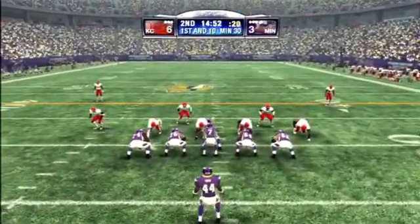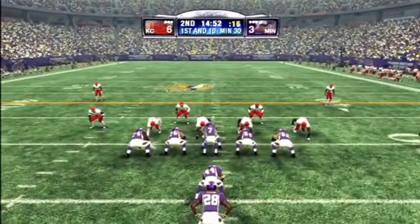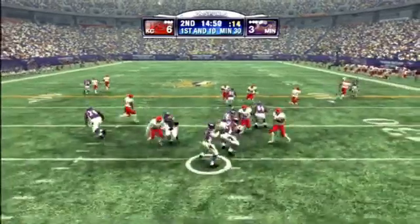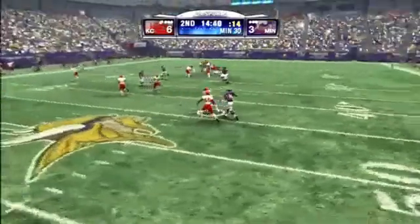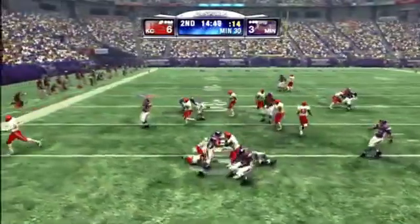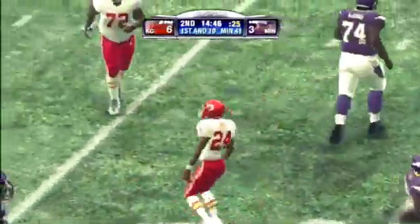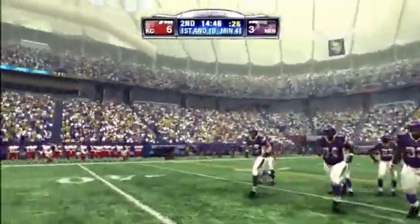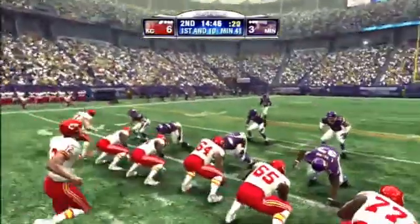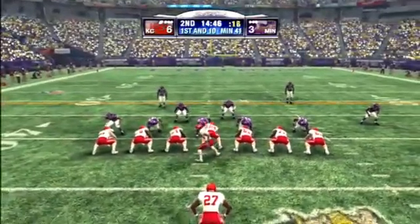Lining up with 3 wide. Fakes to the back. Not much room to throw into, and it's intercepted. He tries to spin, but he's brought down. What a big-time play. I can't believe he hung on to it. Well, we're going to have to quit using that old cliche about cornerbacks and defensive backs not being able to catch the football. That was some play that time.